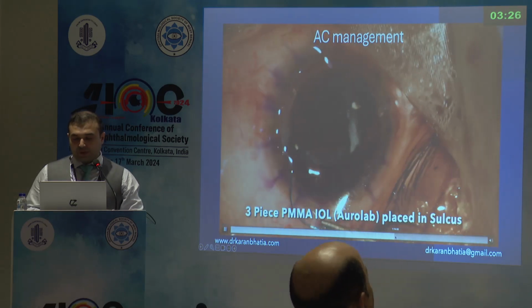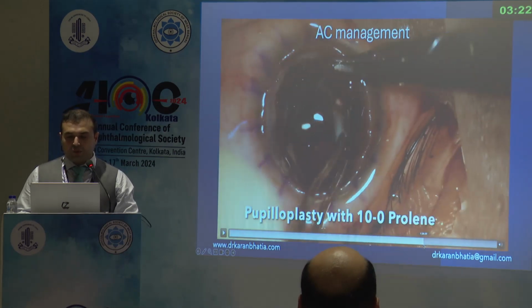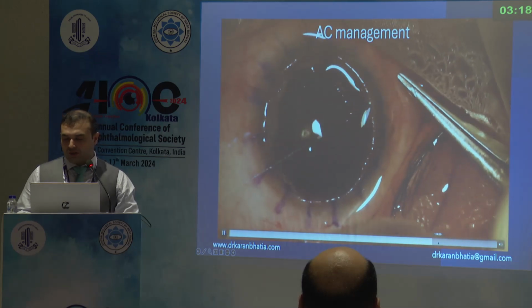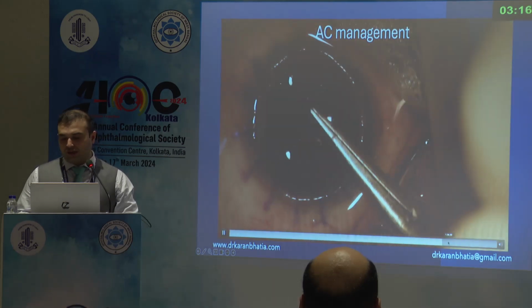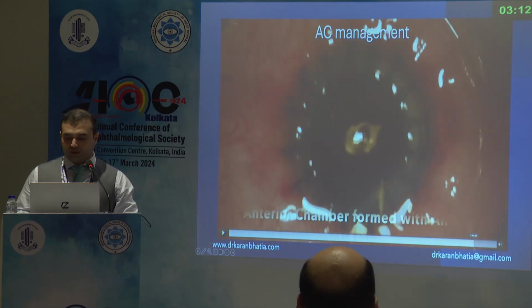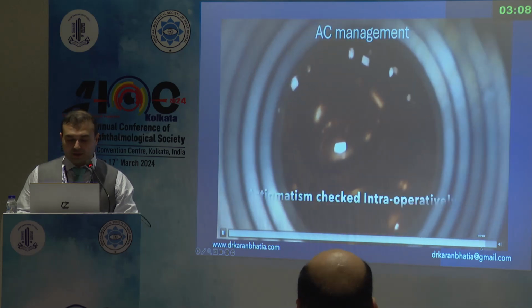So next, I implanted a 3-piece IOL over here in the sulcus, and then pupilloplasty again, about which Dr. Fogla will be talking. So this, and then closure of the eye with the 4 cardinal sutures, and later on with the other 12 interrupted sutures, and then managing astigmatism with the keratoscope.